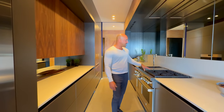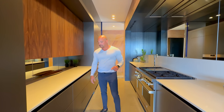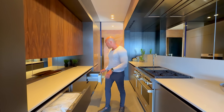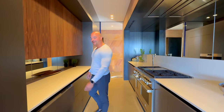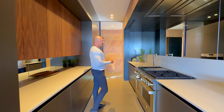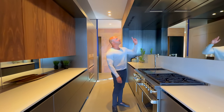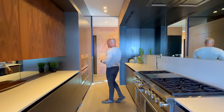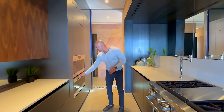As we come down, we have more pantries. We have a 60-inch range. And then over here, we actually have warming drawers. So we have two warming drawers. Keep your buns warm, you know what I'm saying? All right, again, we have the 60-inch range, we have the pot filler, we have a gorgeous embedded ventilation hood by Wolf. And then as we come down here, we have our microwave.